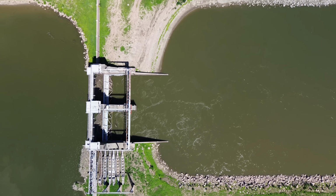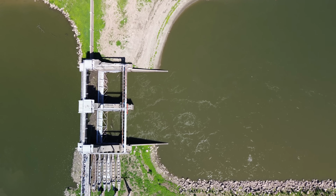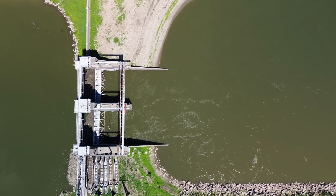We have made it to the spot where I have caught all of my biggest catfish. Let's toss some baits out right here. I am excited.